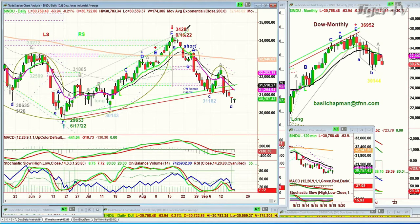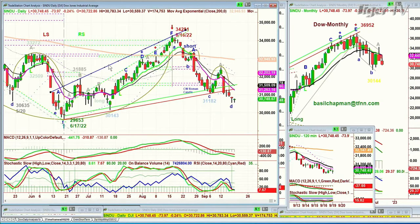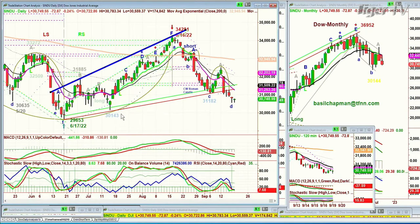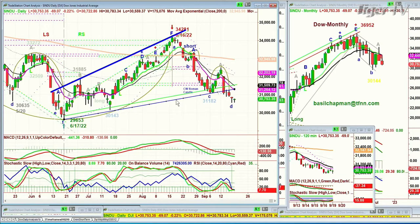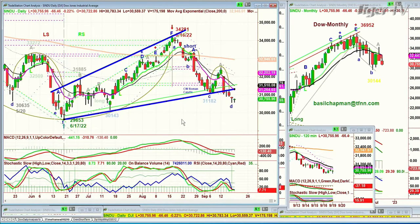I'm going to make this blue just for now, and then I want to get rid of it because I don't like to have too many lines. Here we go. This is going to be blue, and I'll make it a little thicker because it's just a temporary thing. So there it is, thicker. And we'll go to this one right here, and we'll call this, just for the moment, Chapman Falling Axe Formation Support Level. And what does it do? I also make that thicker. I'm going to have to change that as well. So this is the pattern.